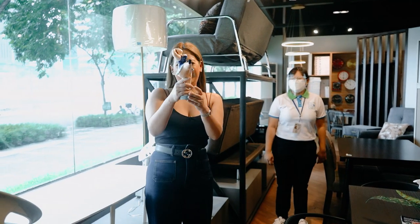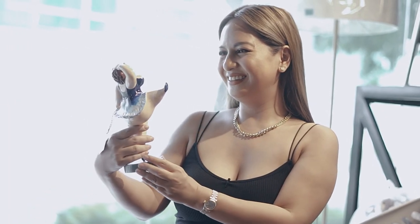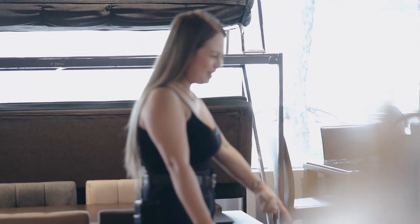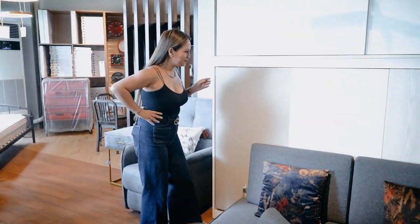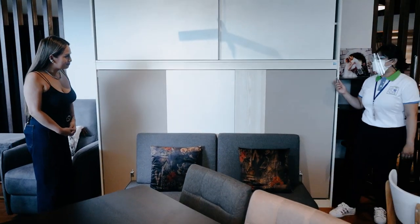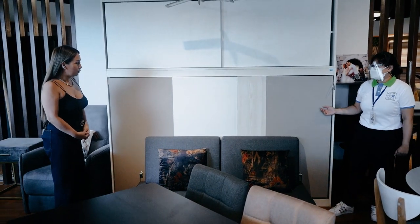The office, no? Aww, look at the dancer! Cute! I'll add it. Oh wow, this is so cute! It's so cute, Mama! But it's a cabinet in the show. Yes, this one now is convertible into a bed.